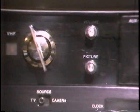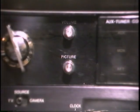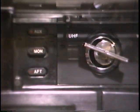Next to them, which you can barely see, we have volume, which of course is volume control, and picture control, which on Sony TV sets is the contrast control. Now here is the clever part, I think. Sony has given you a second TV tuner right behind this glass, so you can actually record one channel while you're watching another at the same time. This tuner is activated by pushing the AUX button right there for auxiliary, and of course it even has its own AFT on or off right over there.